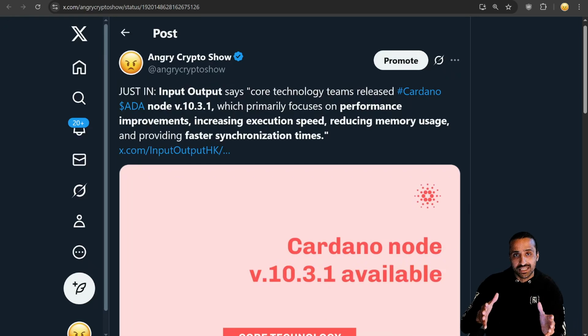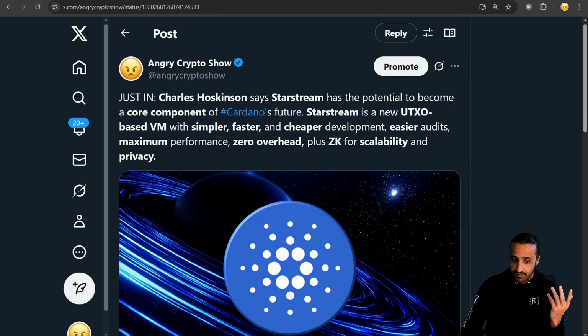Input Output says core technology teams released Cardano node version 10.3.1. I think we covered this already, but just to recap, which primarily focuses on performance improvements, increasing execution speed, reducing memory usage, and providing faster synchronization times, which is fantastic.